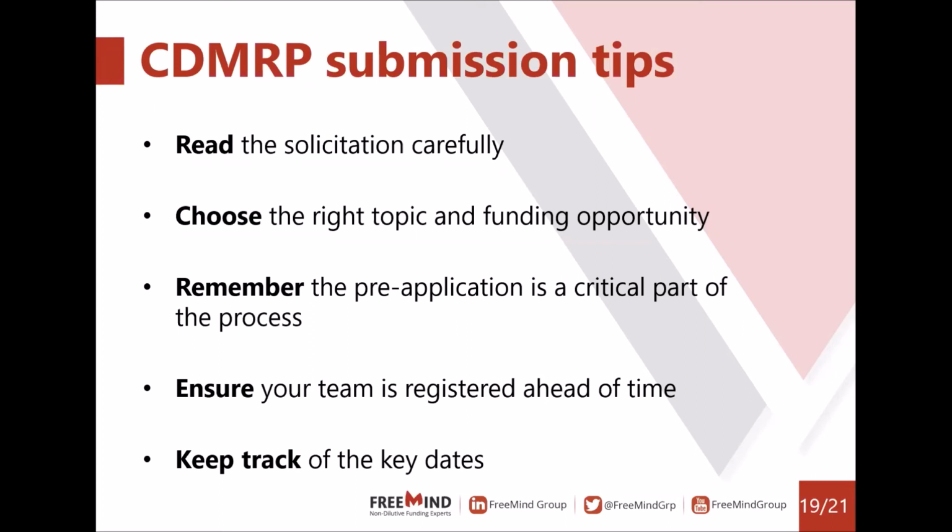Make sure that you understand what they want to do. Make sure that you are able to provide them with everything that is needed. You have to pick the right topic and the right funding opportunity. They are very specific with what they want to see, which is great, of course. Make sure that you are giving them that. If you have a project that's amazing but is not within their scope, it is, of course, a waste of your time preparing the application.